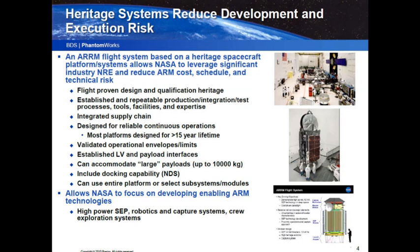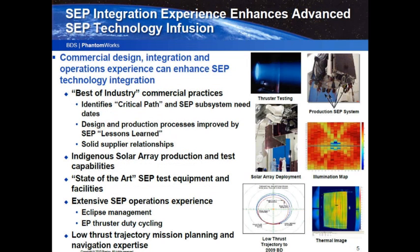Okay, all right. So we'll go to the next chart. Integration experience for solar electric propulsion technologies. There are lots of uses of SEP in today's GEO comsat and other application space mission markets. The advanced solar electric propulsion that's been talked about for this mission is quite a leap in terms of power, both for the thrusters and for the solar arrays.